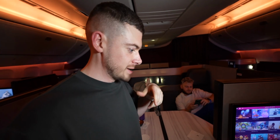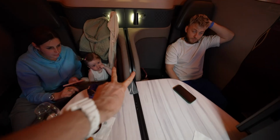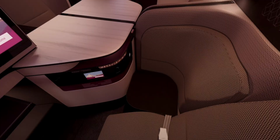Since we are flying with a baby, it was very important to me to figure out where the baby would be comfortable sleeping. There are 2 types of seats. There are 2 seats that could be folded out next to each other, but they have this part here and it's very short, and the baby can't lie here because there's a gap. There are these 2 seats. They are separated by a big partition, but they have a full-fledged bed for a baby, and Michelle can really sit here and sleep the whole flight.